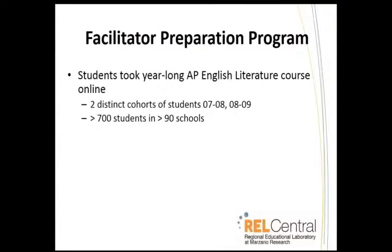So the students took a year-long AP English literature course, and we had two distinct groups or cohorts of students. We had a group of students in the 2007-2008 academic year, and then the 08-09 year. Across both years, and they were distinct, by the way, meaning it was a completely different group of students in 08-09 as in 07-08. So different schools, different facilitators, different students altogether in the second year.